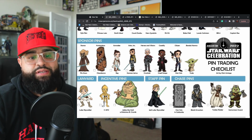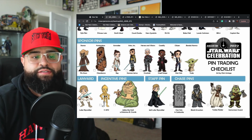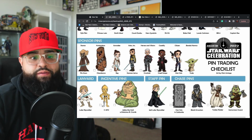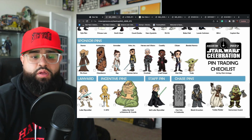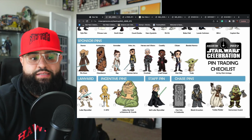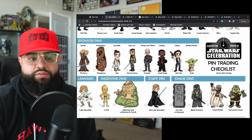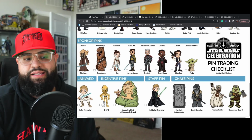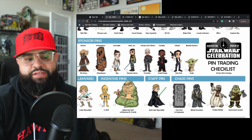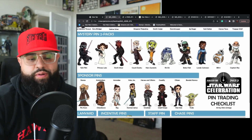These chase pins can be a pain to get. I've seen people buy 10, 15 boxes and not get 1 chase. I've seen people buy 5 boxes and get 3 chases. So it's really just luck. And a lot of these go for money. It's crazy. People will sell these for 60, 80, $100 each, which is wild. At Anaheim, I actually lucked out and got the Tusken and the Gamorrean Guard. And my boy who I went with, Ricky, he got the Black Chrysanthemum and the Han Solo in Carbonite.